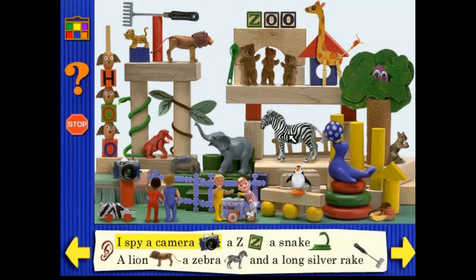A seal. I spy a camera. Back. A zebra. Gently click on it. Say cheese. A camera. Cheese! Sorry. A Z. A snake. A long silver rake. Roar. A lion. You solved another riddle. Okay. I spy here. A camera. Let's go to another block screen.